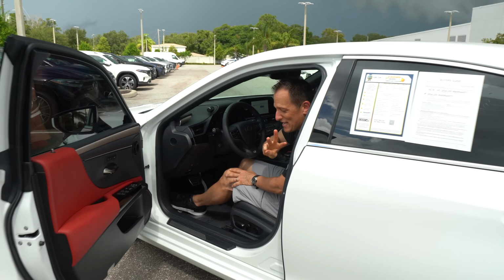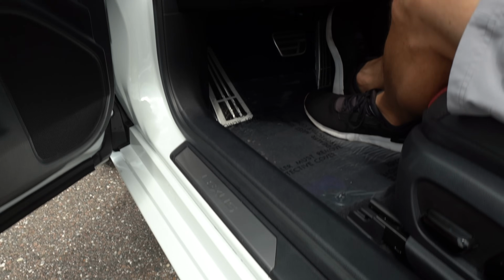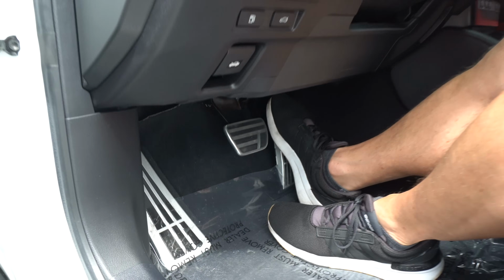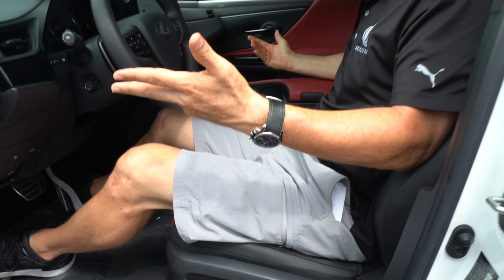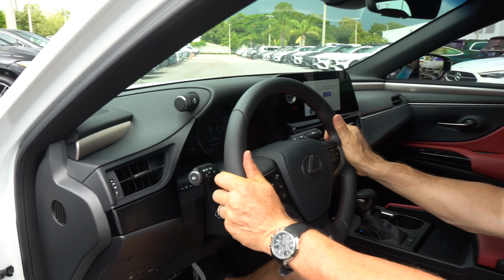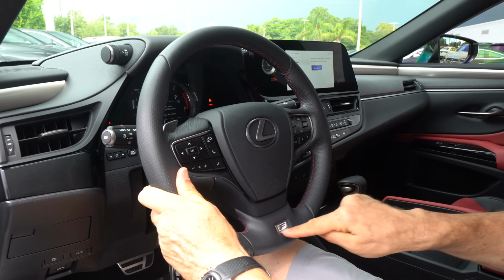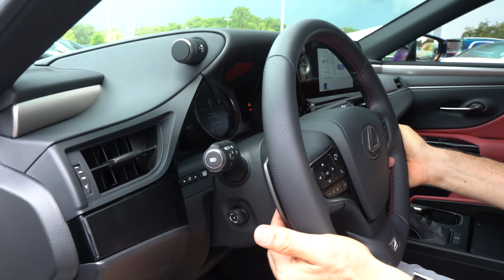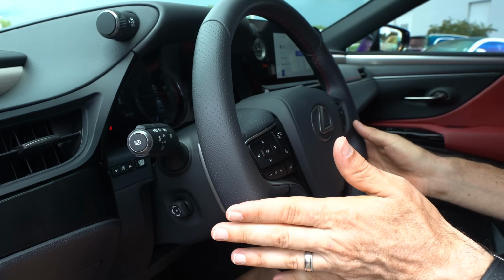You do have 3 memory seat settings. I like the Lexus aluminum sill plate, and of course that pedal box, aluminum dead pedal, brake pedal, and throttle. You got your easy access seat controls, especially the lower lumbar. I'm 6 feet tall. The space in here is fantastic. The steering wheel is even better. 2 different types of leather, the perforated, the smooth, the red stitching, the F-Sport badge, flat black on the switchgear, paddles to go up and down your 8-speed automatic transmission, and this is a tilting and telescoping steering wheel.